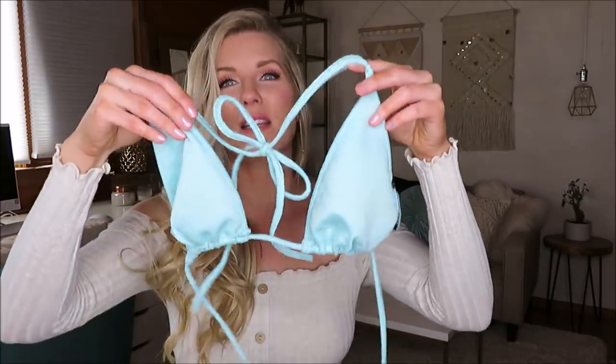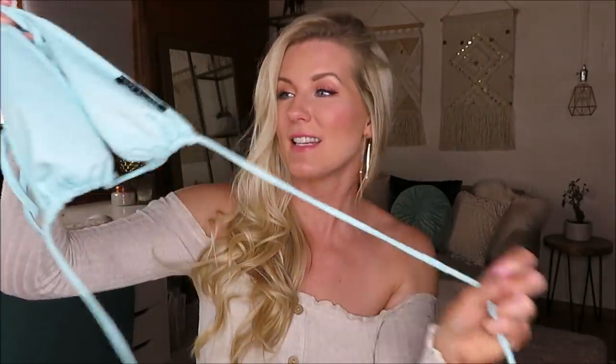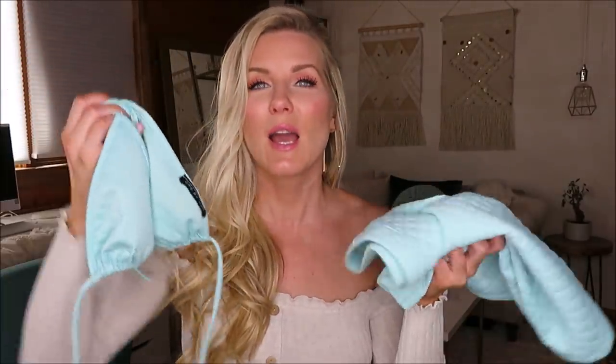And the top is so cute. It's basically like a triangle bikini top. And it is just a really cute set. I wish I would have ordered it in a size large. See what's happening? I'm turning pink. Anyway, I wish I would have ordered this in a size large, but I didn't. And you're just gonna have to see. It's a bit small.